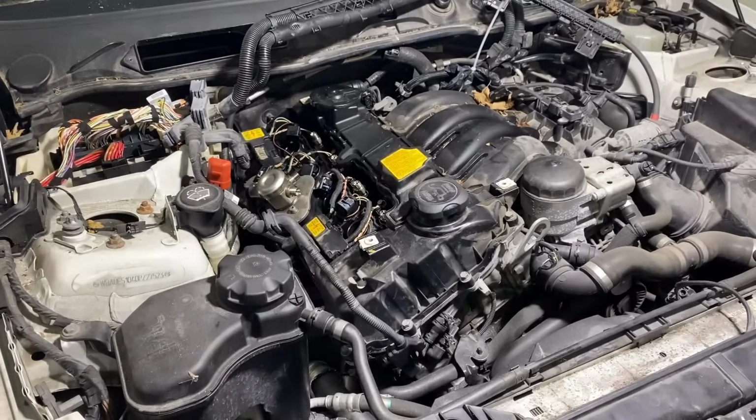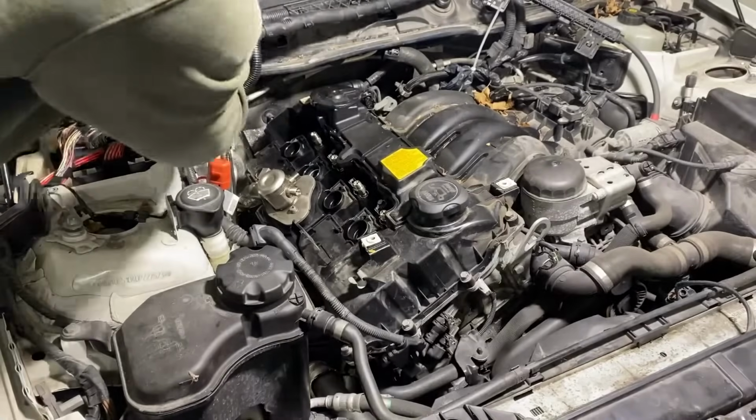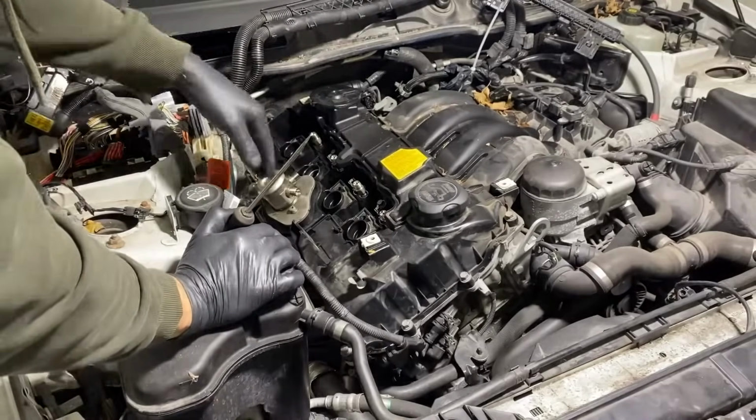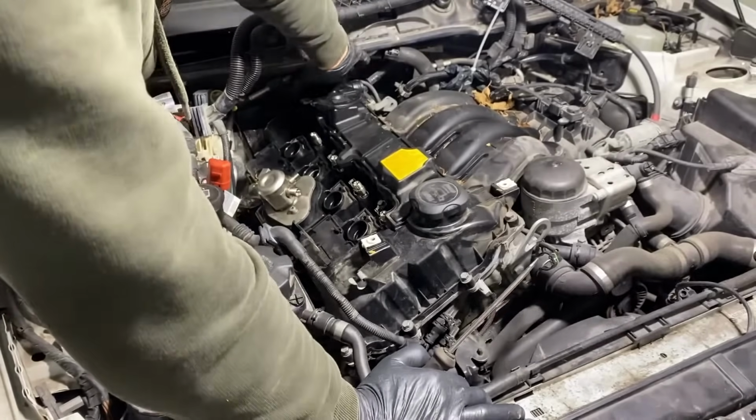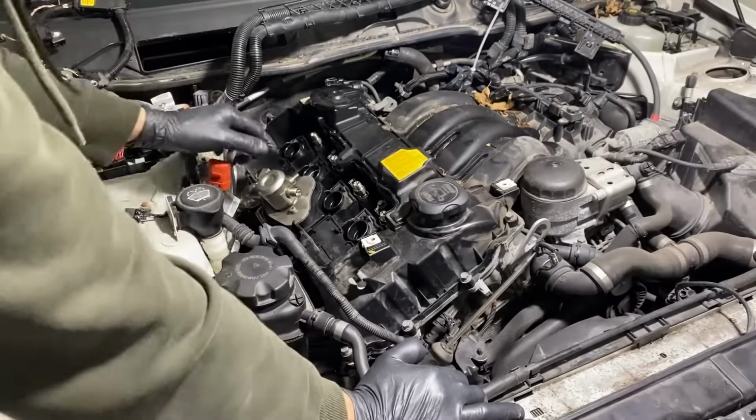The previous owner also stated that the timing chains were changed by an authorized workshop. So the timing could also be wrong, but I doubt that. Just like that, these cables to the side. So now I think we can remove the valve cover. I also need to remove the high pressure fuel pump.